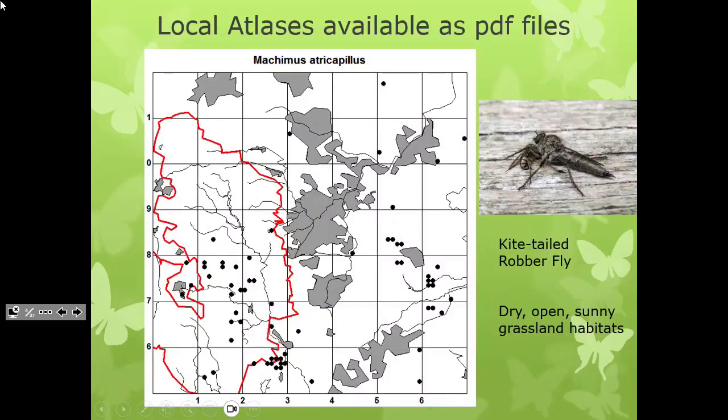We've also done a series of local atlases where we map individual species. This is a map of the kite-tailed robberfly, and you can see, for example, that there's a good splatter of records on the Nottinghamshire heathlands. Otherwise, it seems to be quite at home in the Peak District. That's just an example. We produce those as PDFs, and they're constantly being updated and replaced on our website. You can download those and have a look at them, for all the major groups: hoverflies, robberflies, soldier flies, and the groups I'm going to talk about today.